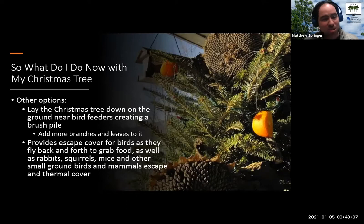Keep in mind that many of these species also break down pretty quickly, so that's going to create soil and break down and improve that area over time. So you can use it like a compost pile, or think of it as a compost pile if you want.